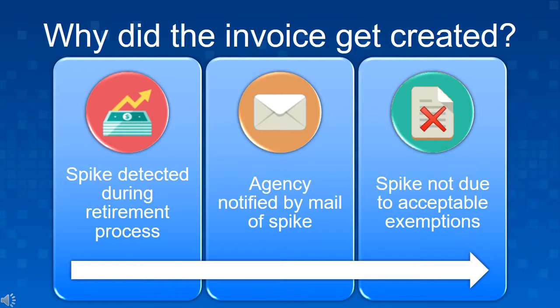If a member retiring on or after January 1, 2018 is found to spike during the retirement process, the Kentucky Retirement Systems will automatically reduce the fiscal year salary to the 10% limit and calculate the retirement benefits on the revised credible compensation. The employer is issued a notification by U.S. mail, and they must return the included Form 6487 to Kentucky Retirement Systems in 60 days to advise if the spike is or is not due to a valid exemption.